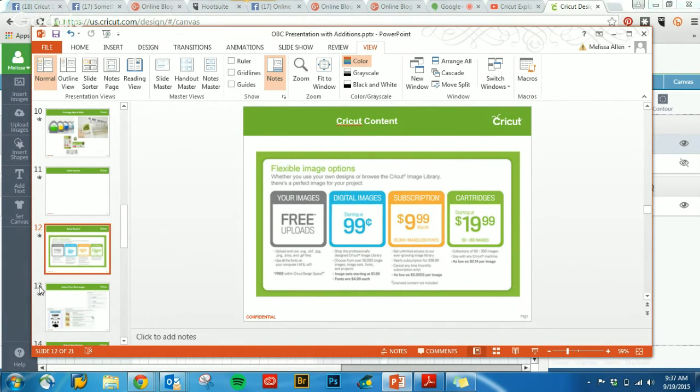We have a whole variety of all different colors and types of iron-on material. We even have printable iron-on material as well. So those can all be found through Cricut.com. You can find them on Amazon. You can find them on eBay. There's lots and lots of different choices out there. If you just do a search for heat transfer vinyl or even for Cricut iron-on material, then you'll find tons of options as far as that goes.